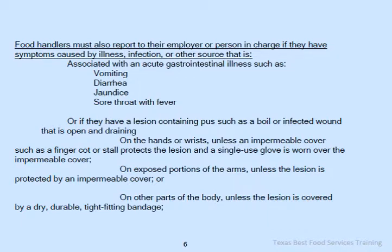Food handlers must also report to their employer or person in charge if they have symptoms caused by illness, infection, and other sources that is associated with acute gastrointestinal illness such as vomiting, diarrhea, jaundice, sore throat with fever. You may wonder, how do I know if I have one of these Big Five illnesses? Best bet is whenever you're ill, feel ill, or are vomiting, diarrhea, jaundice, sore throat with fever, go report to your employer the symptoms that you have and let them help you decide what to do, whether you should go to the doctor or not.